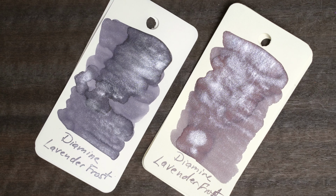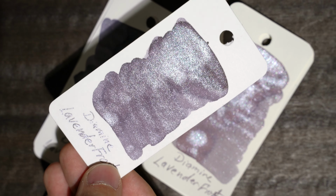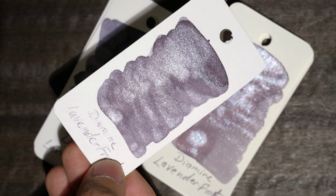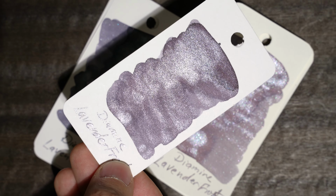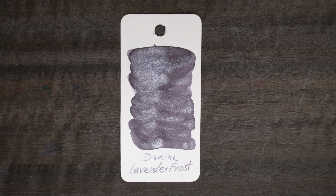On the Midori, the warmth of the paper really shows through, and I'm not sure that I like the look, but the color ends up being more of a mauve. The glitter is heavy enough on this one that it makes the color a little bit hard to read, but I think that I have a couple of colors that are in this range, though mostly not as pale.